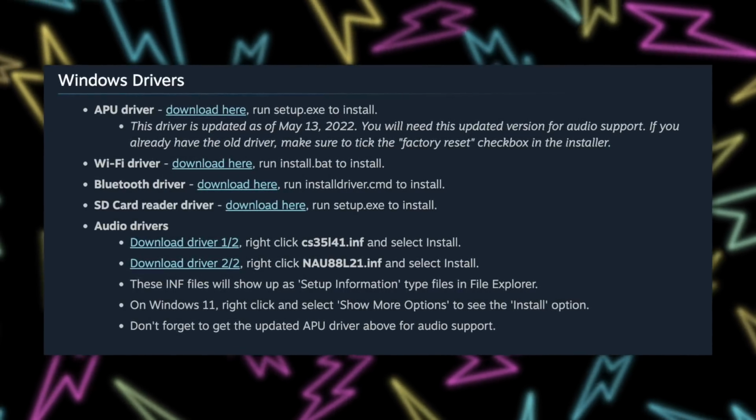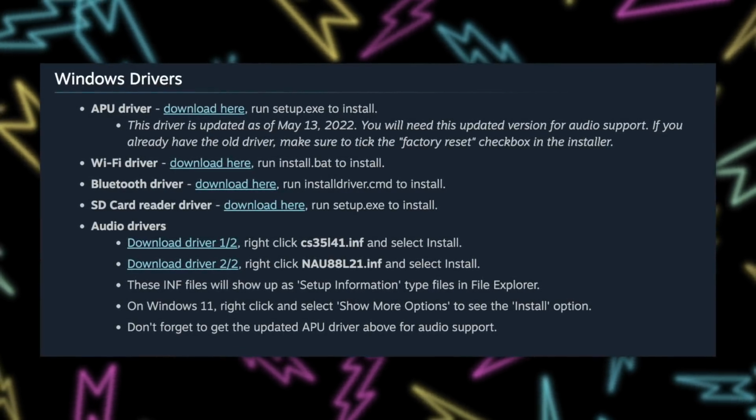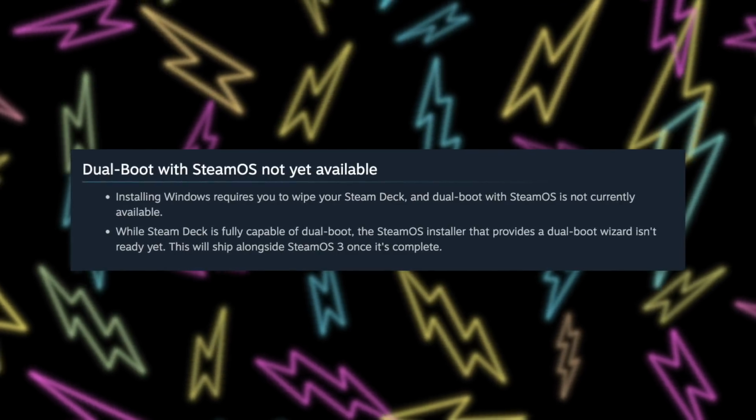These INF files will show up as setup information type files in the file explorer. On Windows 11, right click and select show more options to see the install option. And then the saddest part of this page is that right under that it says dual boot with SteamOS not yet available. Installing Windows requires you to wipe your Steam Deck, and dual boot with SteamOS is not currently available.